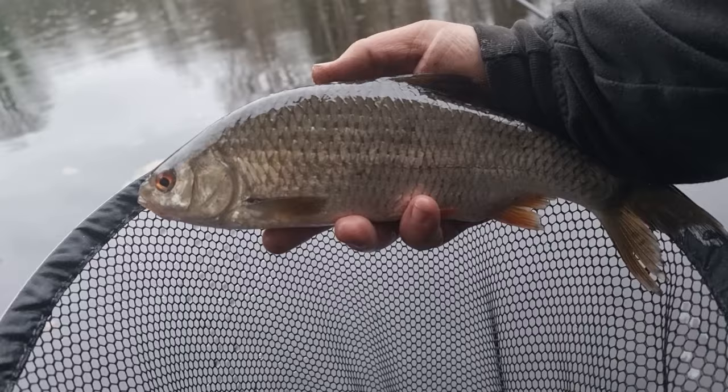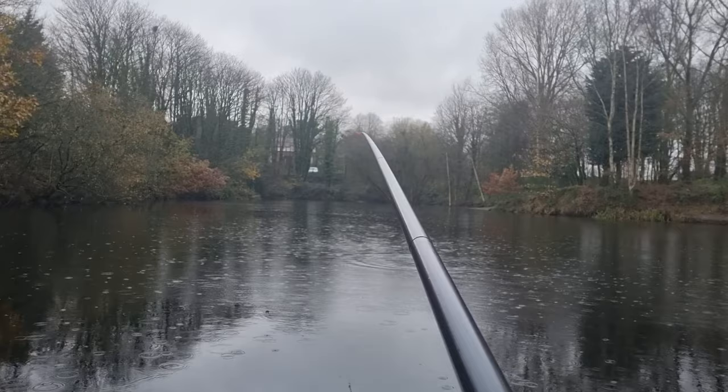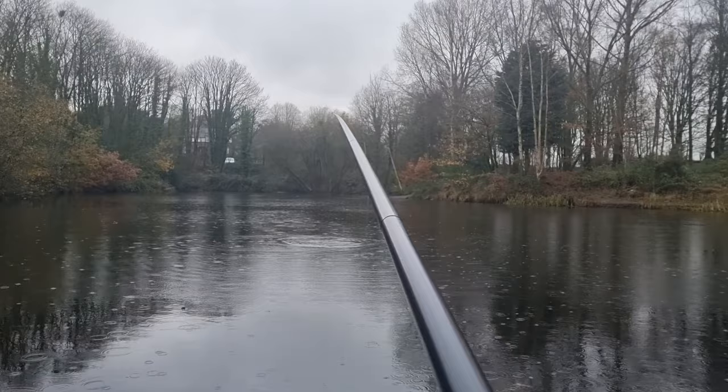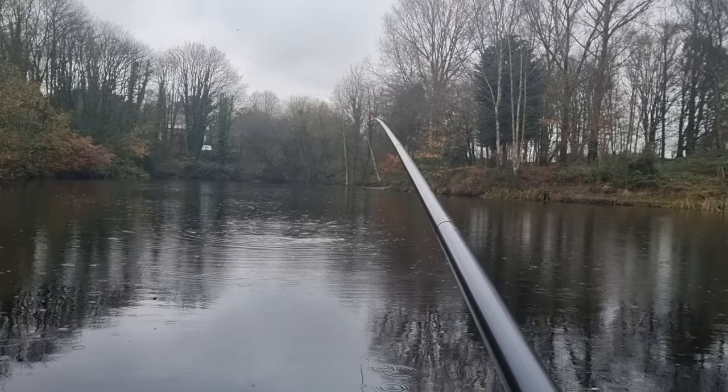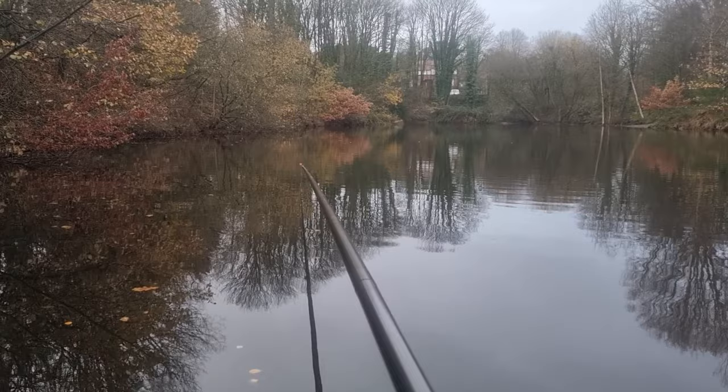Coming towards the end of the session, on the caster, feeding the hemp. It's a lovely fish. And as the session's going on, we're definitely building up a bit of momentum now. Getting regular bites, and obviously as you're getting more bites, you're putting more feed in and attracting more fish in. But definitely in the last half an hour, it's picked up. So towards the end of the session now, these better fish have moved in.